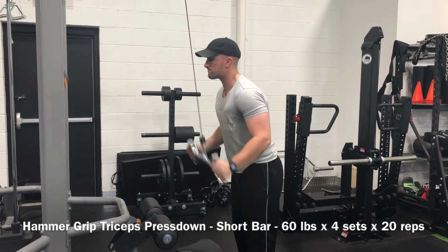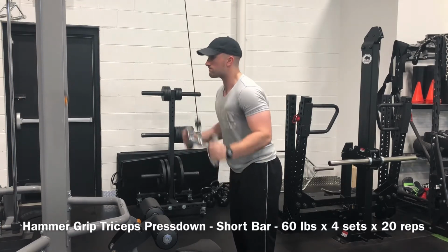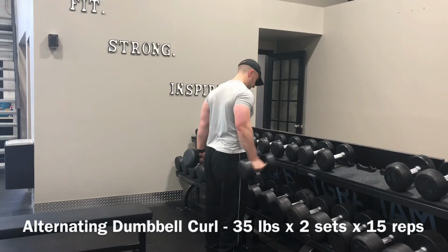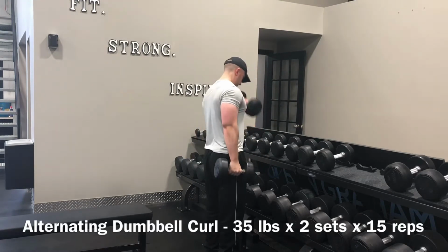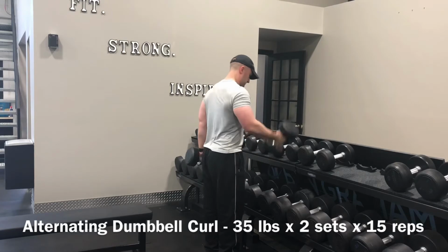And then, as is rare, but does happen from time to time, some direct bicep work. Just a traditional alternating dumbbell curl, nothing fancy. Solid pump by the end of the workout. Allow for a little bit of momentum on this variation, just to kind of overload and pump out the ego at the same time. But all in all, a good training session.